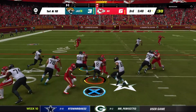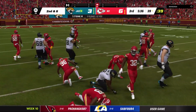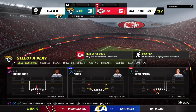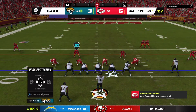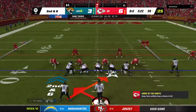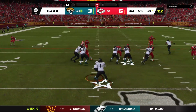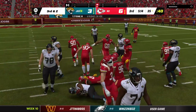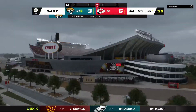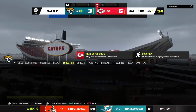On 1st and 10, it's Etienne, and he'll maneuver his way forward for about 4. 2nd and 6. But we all know the guy carrying the ball is going to get the credit, both in the stat line and probably in the newspaper. But guess what? Those guys creating holes couldn't feel better about themselves right now. Offensive line, tight end, probably even the wide receivers are involved. They're moving the ball well. Still a couple yards short of the first, as the 3-yard gain brings up a 3rd down.